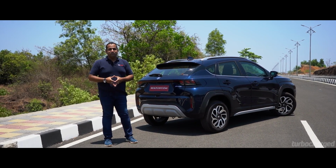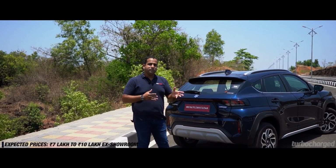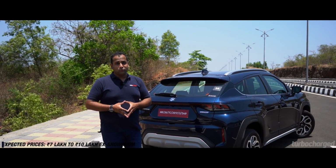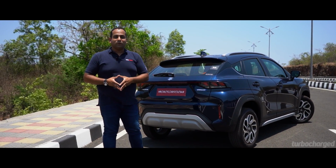handles very well. Prices are expected to be announced soon, and this one should command a small premium over the Baleno, so expect it to retail roughly around the 7 lakh rupee ex-showroom mark and go up to about 10 lakh rupees ex-showroom. And these prices, in my books, should help it become one of the most enticing options in the sub 10 lakh rupee price bracket.